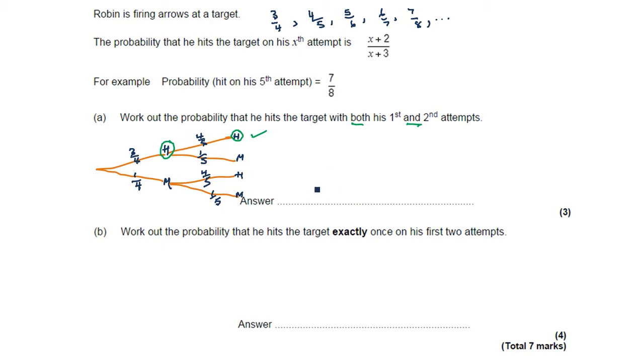So 3 times 4 is 12 as the numerator, and 4 times 5 is 20. So 12 20ths, and you can simplify that if you want very quickly. If we divide by 4, we'll end up with 3/5. So 3/5. But 12 20ths would have been fine.